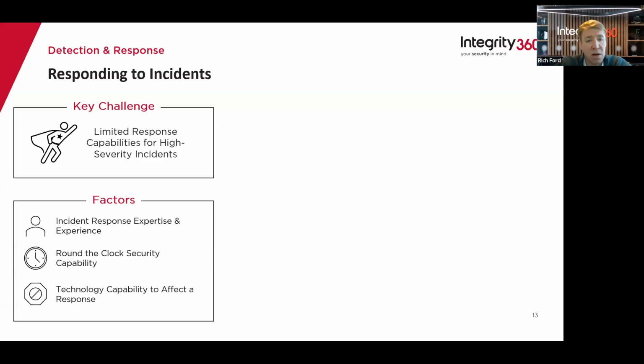And the reason there's a challenge, several factors that we've got on screen here: incident response expertise and experience. Having built our security managed services and SOC, and being involved in that over a long time, it does take particular skills, experience, and expertise to understand threats, to understand the response that's needed to deliver that. It's also not just having the people with experience, but having them available all the time. So having round the clock security capability to affect that response is important. But then also having the technology capability to be able to carry out that response.